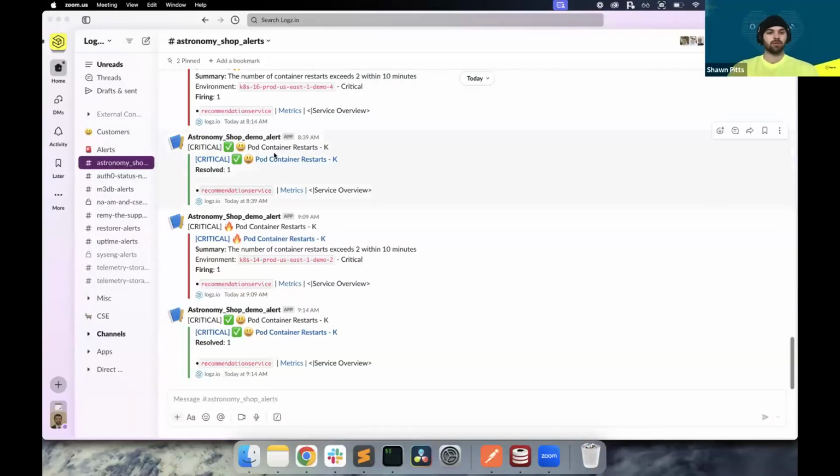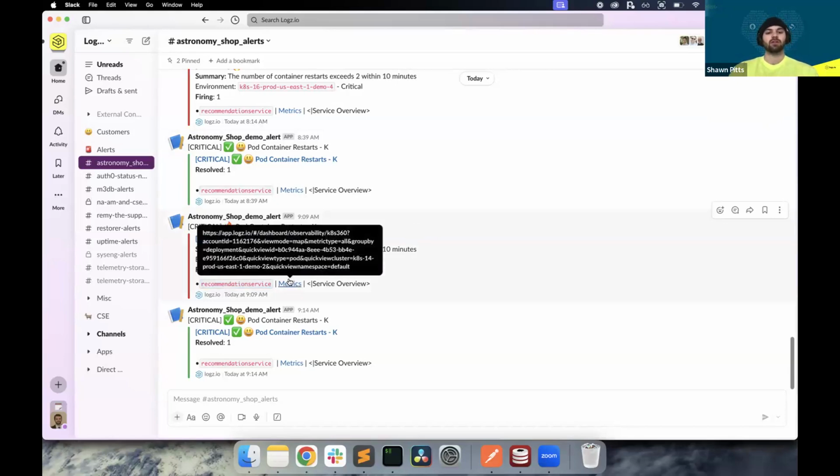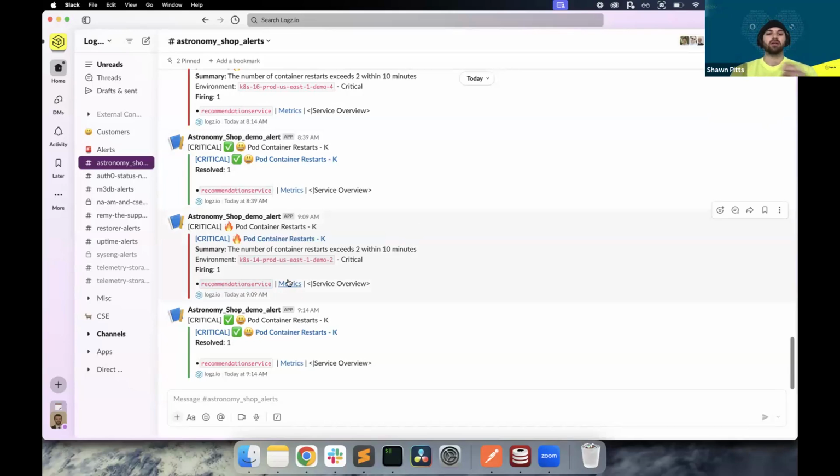So let me share my screen. And you can see here that I have received a Slack alert telling me that the amount of pod container restarts is high on the recommendation service, and it's coming specifically from this environment. Now, I've configured this alert on the back end, and I will explain how that's done.